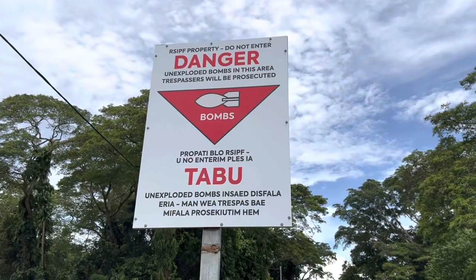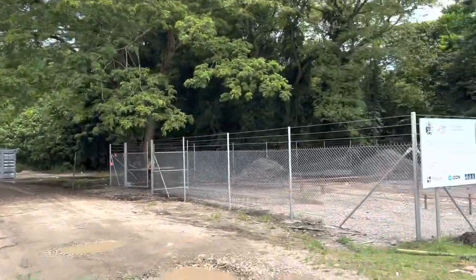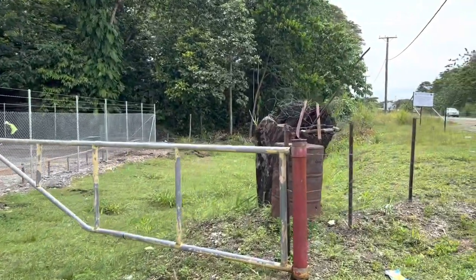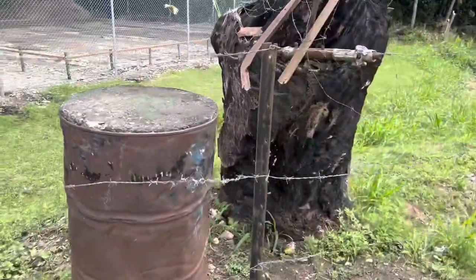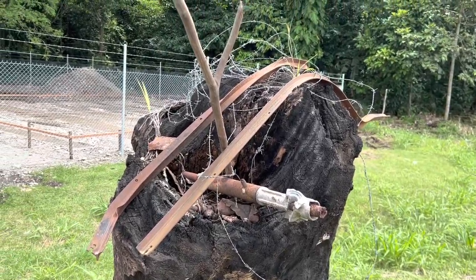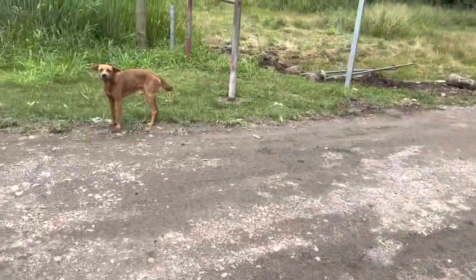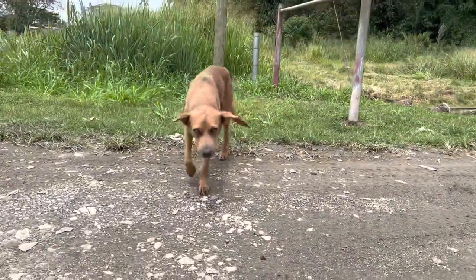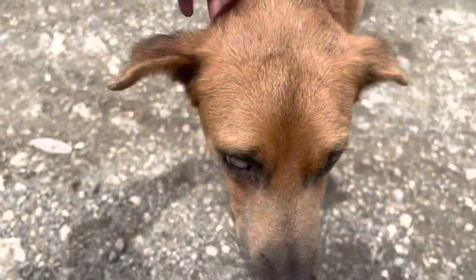There are still lots of unexploded bombs in the area, so they're digging out here, and as you can see, they find old stuff sitting around in the forest here all the time.